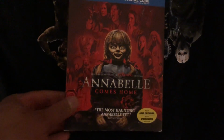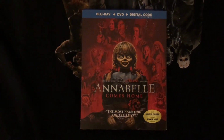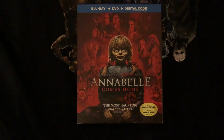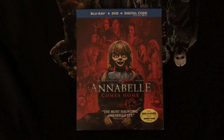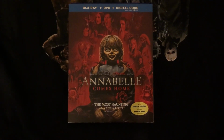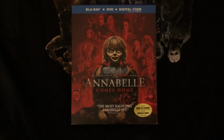All right, and last up, we have Annabelle Comes Home, and this is actually my favorite of the Annabelle movies. Didn't really like the first movie. The second movie I kind of liked, especially towards the end, but this one I liked a lot. I really wish, though, they would have hurried up with that third Conjuring film. I think they're damaging the brand by having all these spin-off movies, and it's starting to affect the box office. Like, this one was probably a better movie than The Nun, but it made less money than The Nun.